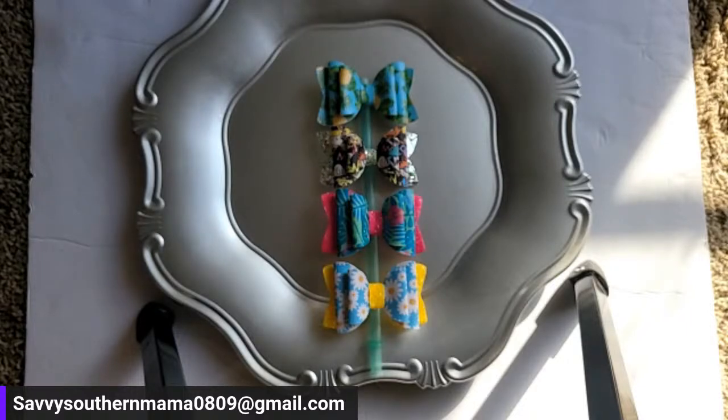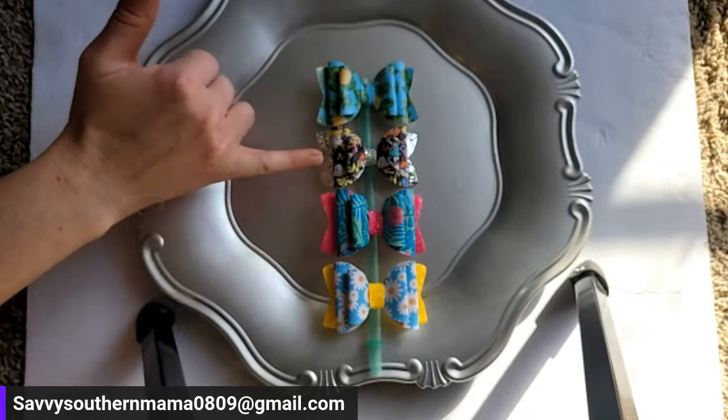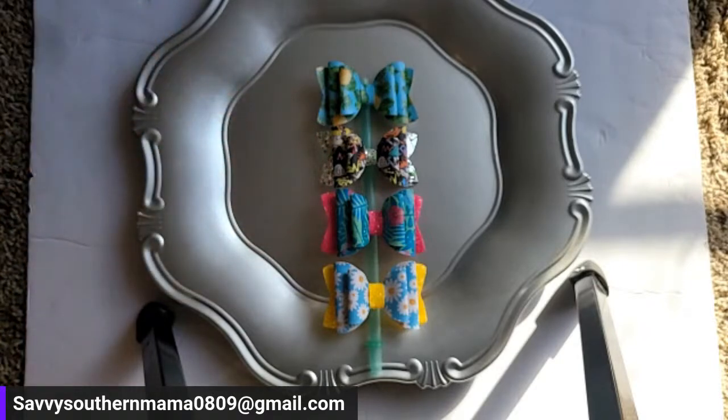Okay, so these are some more straw toppers. These are different from the other ones. I do have the daisy. These are more of the tropical summer springy colors. We have the daisy. We have the tropical pink. We have the rugrats. And we have the pineapple.